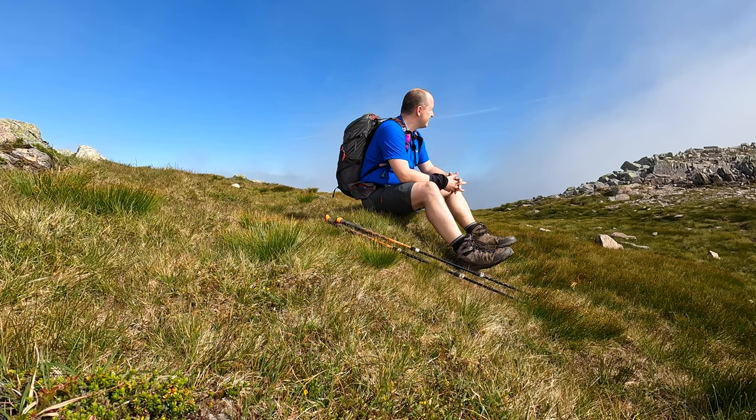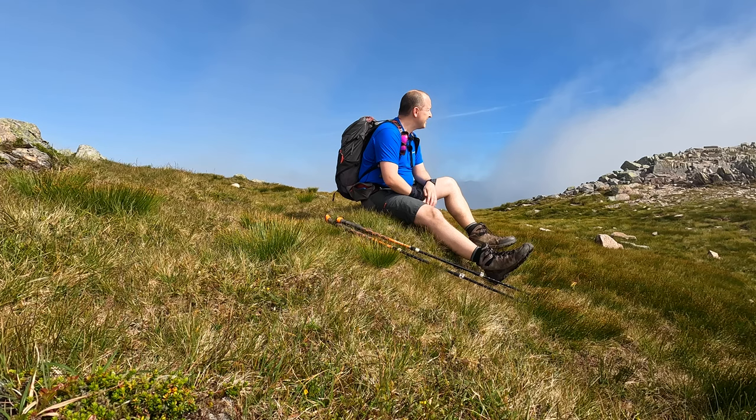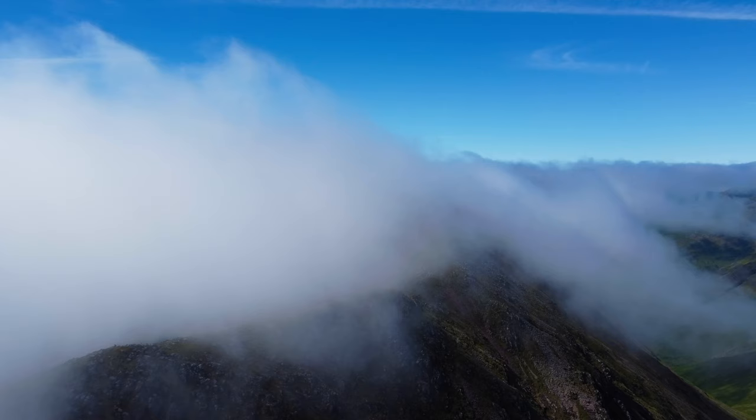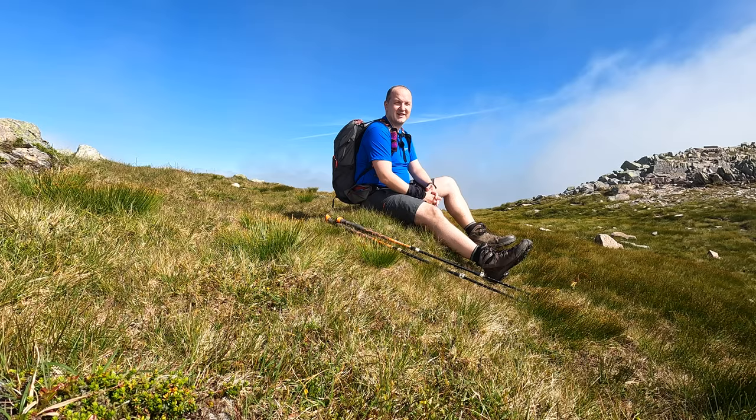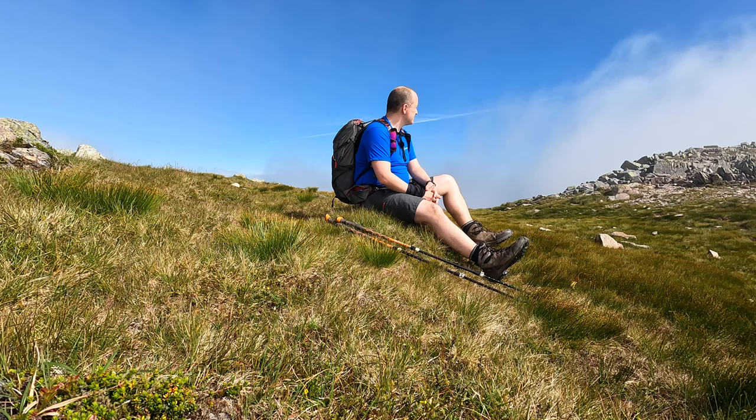So that is the summit of Stob na Bròige, and unfortunately the cloud hasn't cleared. It's still blowing over very, very quickly. Get brief glimpses of the other side of the glen, but I can't see anything down into Glen Etive and nothing further afield, so I'm going to sit for a wee bit, have some lunch and see if it clears.